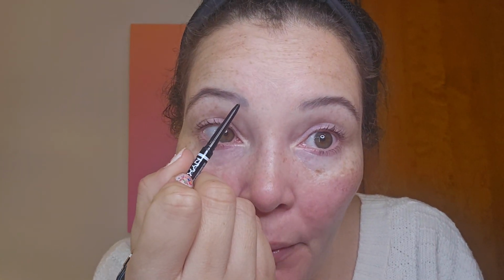The NYX pencil. Micro eyebrow pencil. Here we go. I'm going to push it up a little bit, right? Okay. Which I don't know why they call these pencils. They should more call them pens, right? Because they're like a pen. Like a pencil you have to sharpen. And they do make the pencils. I do not buy the pencils.